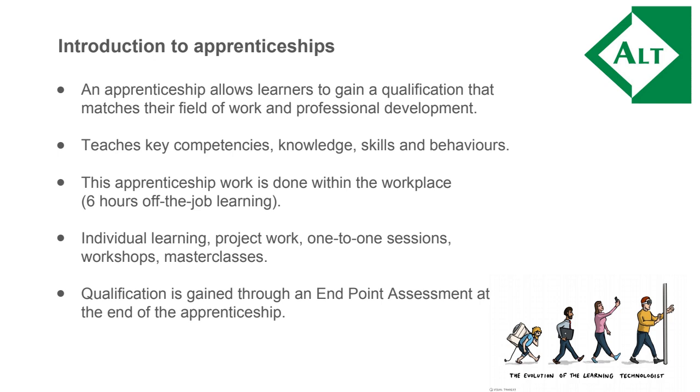I think one of the great things about the apprenticeship is that they are able to learn on the job, and it gives them a lot of hands-on experience. So things don't usually stay that abstract. They're able to get out into the workplace and start learning and applying straight away. And they can do this through individual learning. It can also be like project work that they have.